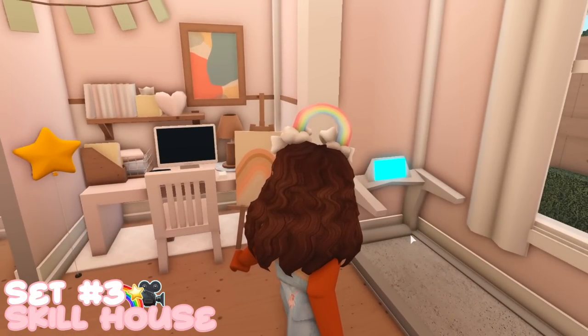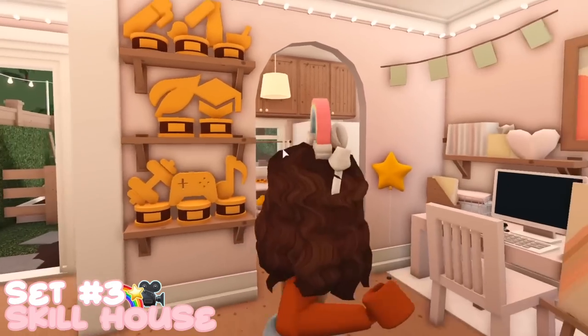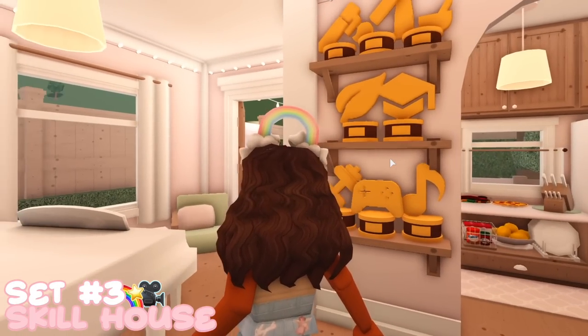But obviously I got my athletic skill up over here, cooking skill up here in the kitchen, and these are all of the trophies that I received.